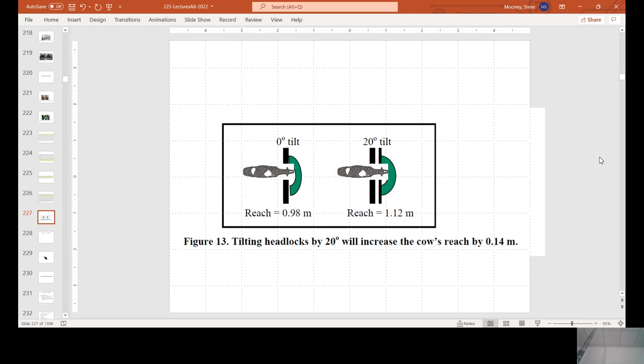Any questions or thoughts about eating? Eating spaces.